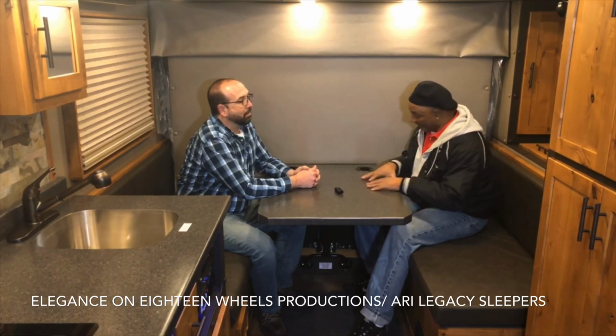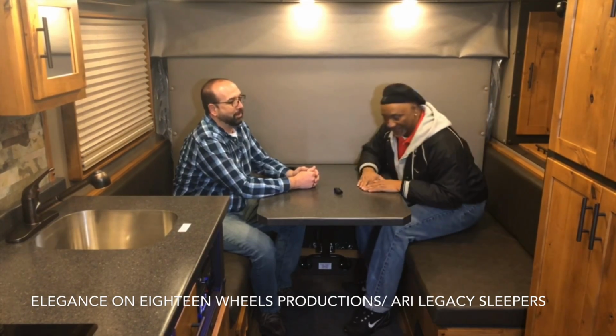Awesome. We have an extra water tank in here, so an extra 31 gallons of water that they carry with them. It's got the bigger 54-inch bed, and as you can see with us sitting here at the dinette, we could easily seat another person beside us. I love the room you've incorporated into this breakfast area. There's plenty of room, comfortably too. I'm 6'1" and I can sit down, put my feet out, and relax.